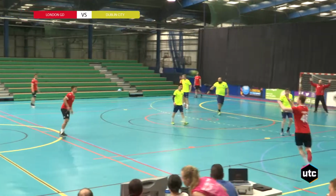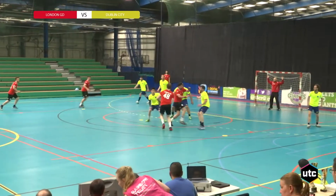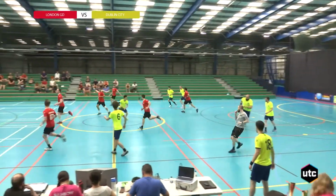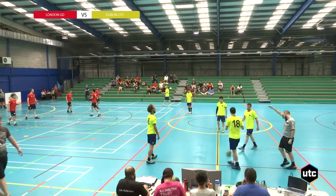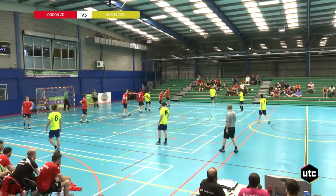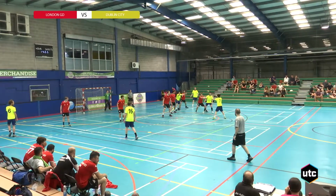Not needed there. Bradley switches with Ferrer. Ball out to the right hand side. Jordi Sidoncha fires one in past Andy Marr. Once again, London GD take the lead. Dublin City doing well to draw a level, but they just can't take that extra step. Not yet anyway.